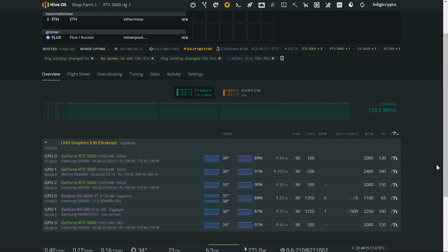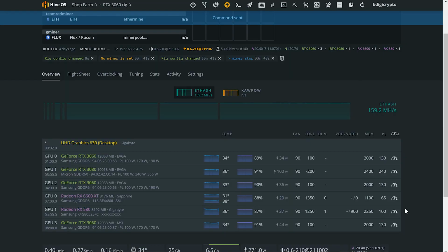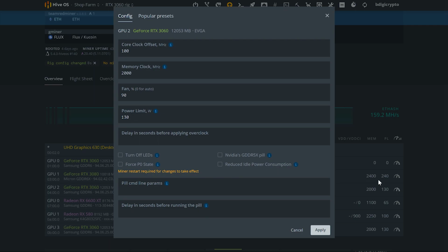Oh, and before I forget, if you have previous overclocks already, you're probably going to want to get rid of those and start over. So make sure you jump in there and edit all that.